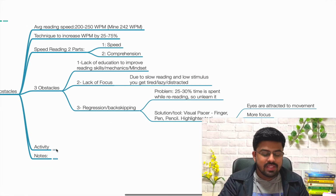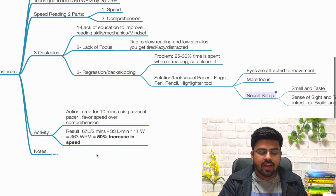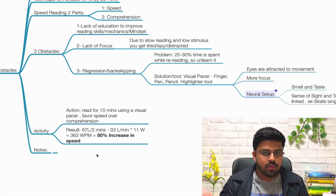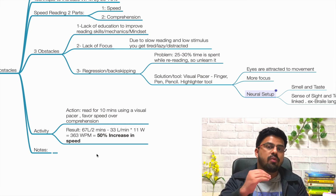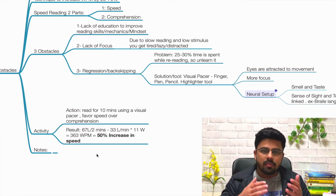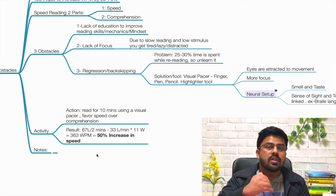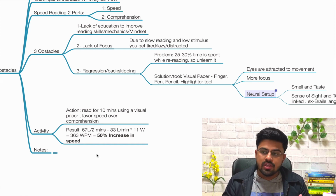So what is the activity for today? Let's look at that. Your action for today is to read for 10 minutes as usual. That's what we are getting into, the natural habit of it. And then, using a visual pacer, favor speed over comprehension. Please note this. At this point of time, you have to prioritize speed over comprehension. Even if you are able to comprehend maybe only 25-30%, that's fine, my friends. Just prioritize speed at this point of time. As we progress into the program, I'll tell you the exact steps and techniques of how to increase your comprehension.